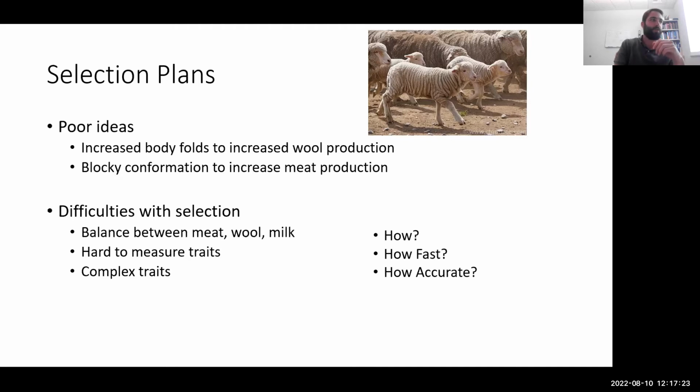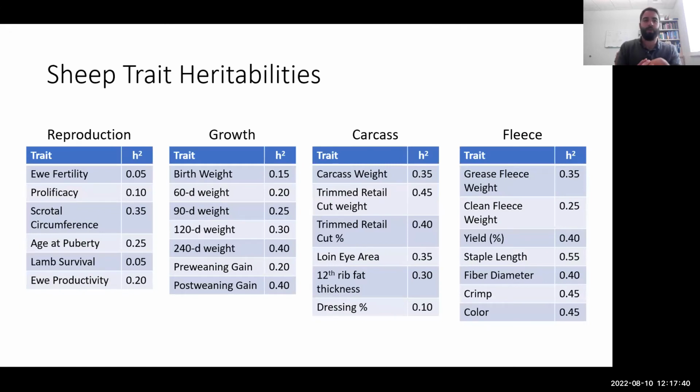But there are ways to counteract this, or there are things in our favor that we can use to our advantage to determine how fast we're going to go or how accurate we're going to be in our selection schemes. And the one thing that plays a role in this is how heritable our traits are. So all that's saying is how much of the trait is due to additive genetics in this case. So oftentimes we can categorize them into our broader categories of repro, growth, etc. And for the most part, our reproduction traits are oftentimes our least heritable. So there's a lot more environmental noise in these traits. So it can be harder to select for, or it's going to take a much longer period of time to see the progress we may want to see in a particular trait.